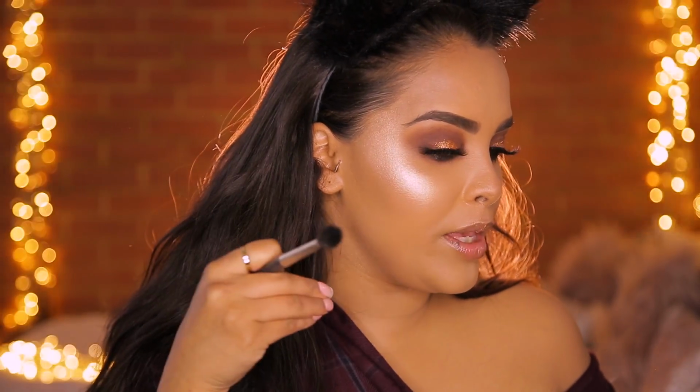Now, even though I love this highlight so much, I want to add a little bit of gold there. I want a little bit of warmth. I feel like it's nice, but maybe it's too light for my skin. I just want a little bit of gold there because I want it more bronzy.